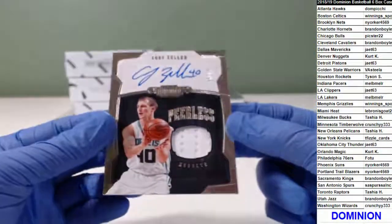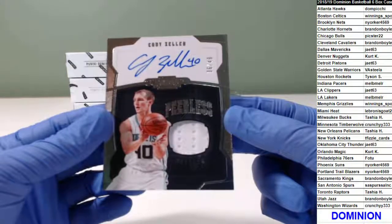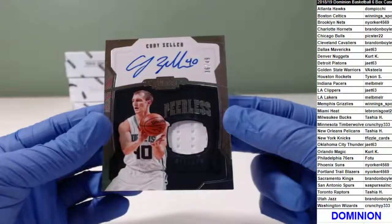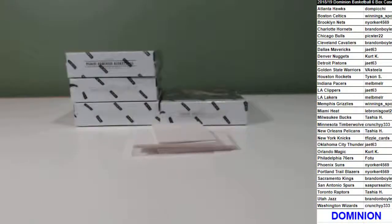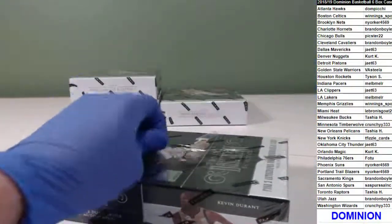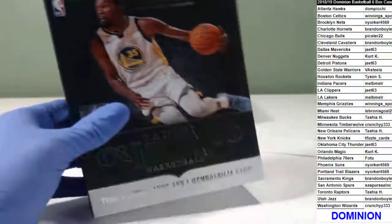Cody Zeller, out of 49, for the Hornets. Going to Brandon. That doesn't mean no Trae. Maybe a Trae one of one patch.